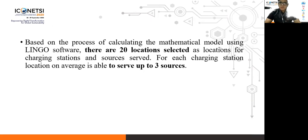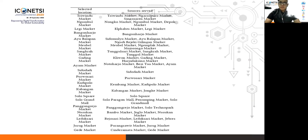Based on the process of calculating the mathematical model using Lingo software, there are 20 locations selected as locations for charging stations and sources served. Each charging station location is able to serve up to 3 sources. This is the location and the sources that can be served.